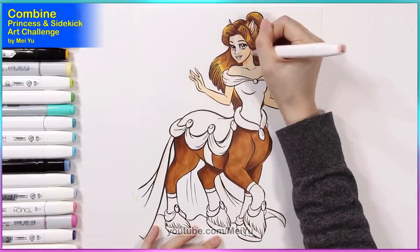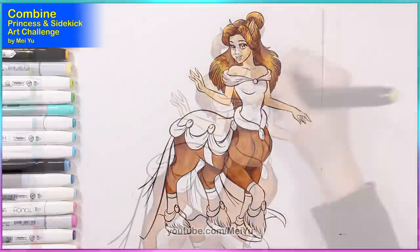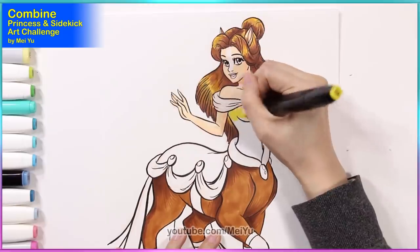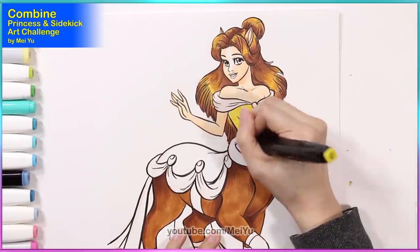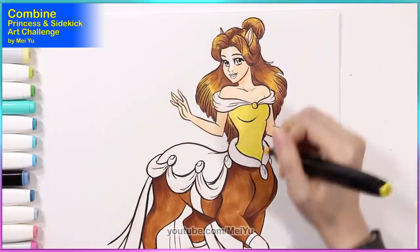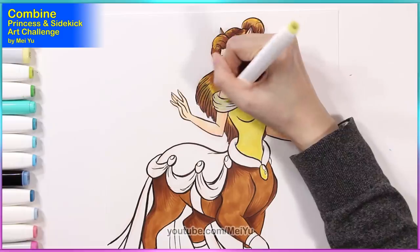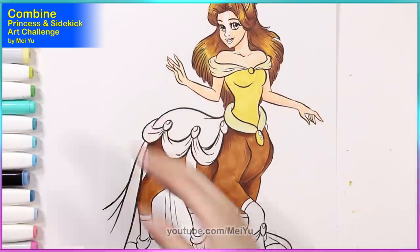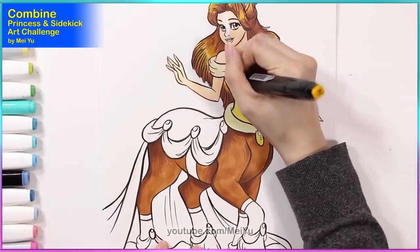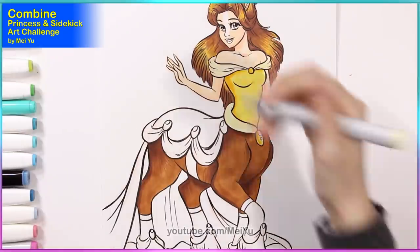I love challenges like this because it really forces me to think in very different ways. When you exercise your mind and your creativity like this, it is really helpful to expand your abilities and your skills and just how you think in general, which is really helpful for becoming a better artist or just a better creative person in general. So I really like doing these challenges and sharing them with you.